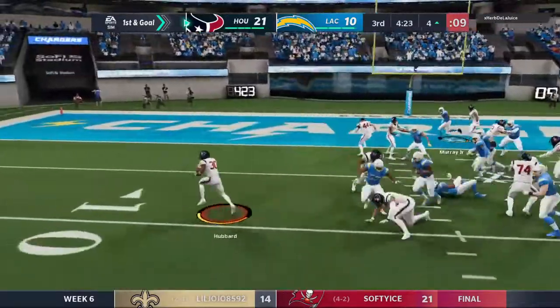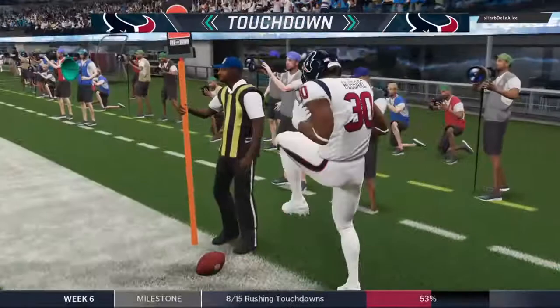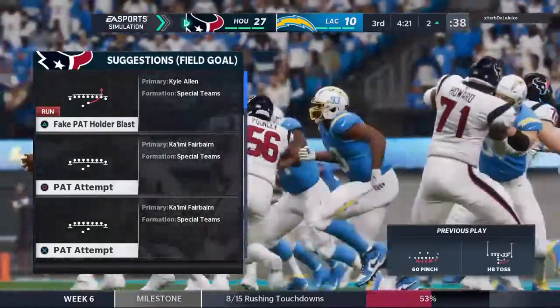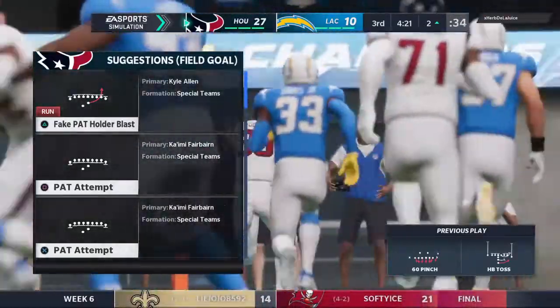They'll try and run for it on 1st and goal. And he gets into the end zone. Houston. A great effort there. His 6th touchdown of the season. And the Texans push further out in front.